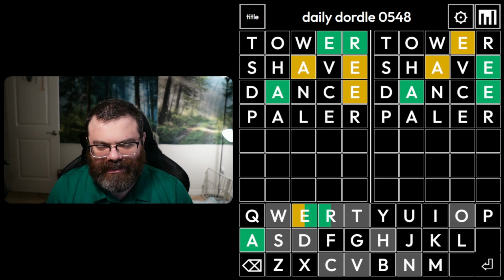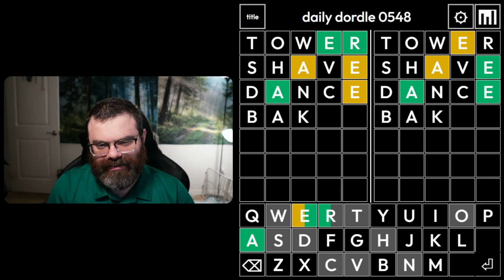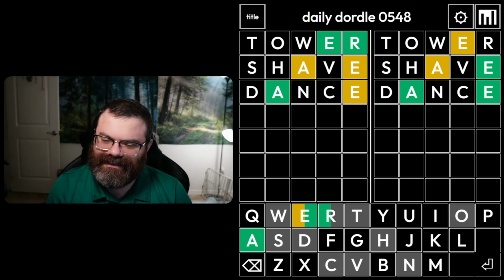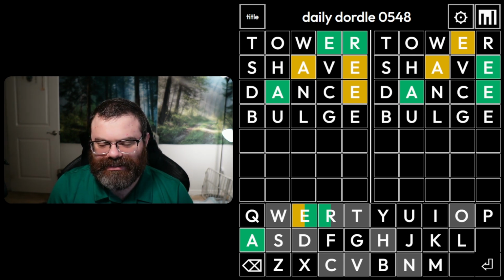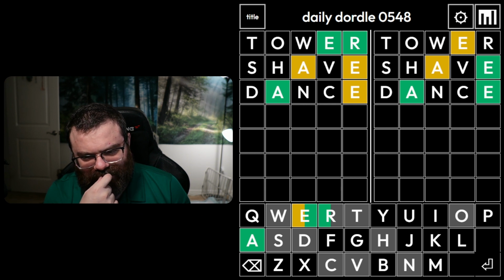Tempted to guess paler on the left word. I don't know. There's still baker as well. Maybe I will do bulge. If I'm going to do a filler, I shouldn't use an E. Buggy. Getting a P would be good.